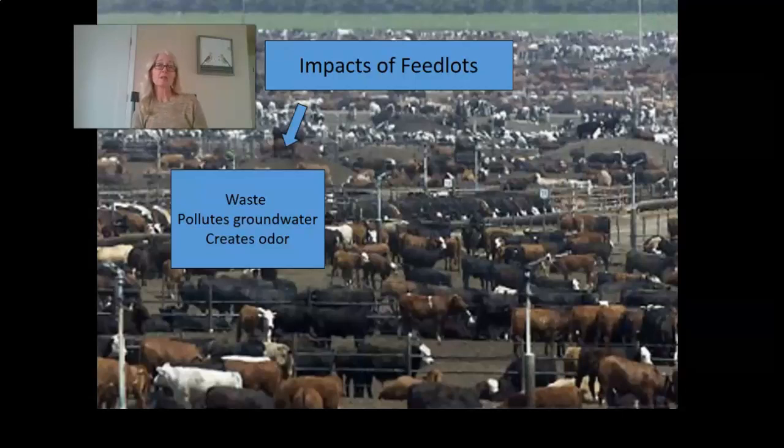And the smell, well, this is from the ammonia, right? Of course, from the waste products of the cows and just the sheer dense nature of that environment. And so it creates an odor for that region, for those individuals that live in the area, and alters the environment.